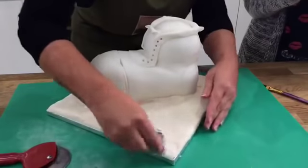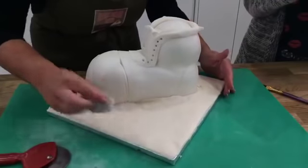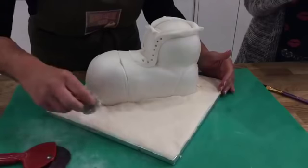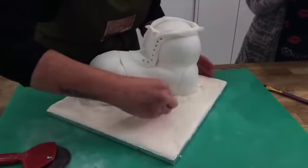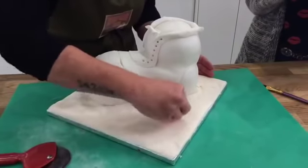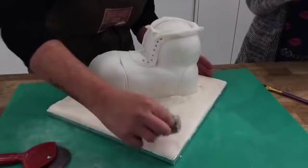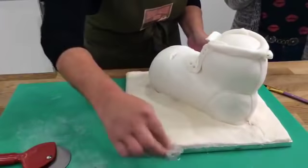It doesn't actually look anything like grass, but it's just a bit of texture, isn't it? Exactly. When it's airbrushed, it does. It looks great. When you airbrush things, it just comes alive, and I love my airbrush. I really do. I've never used a Dinky Doodles one before. I'm looking forward to that.